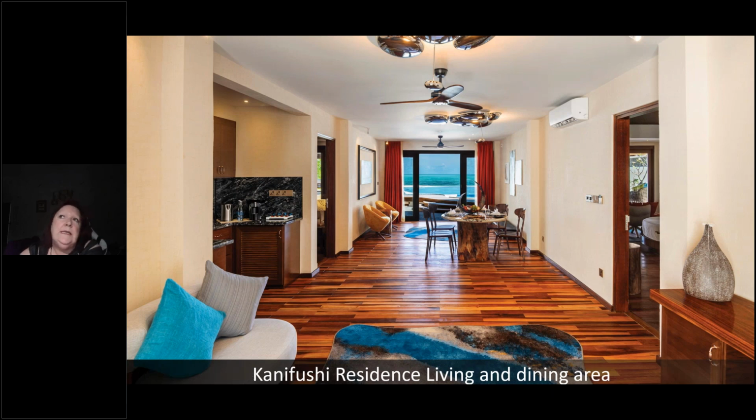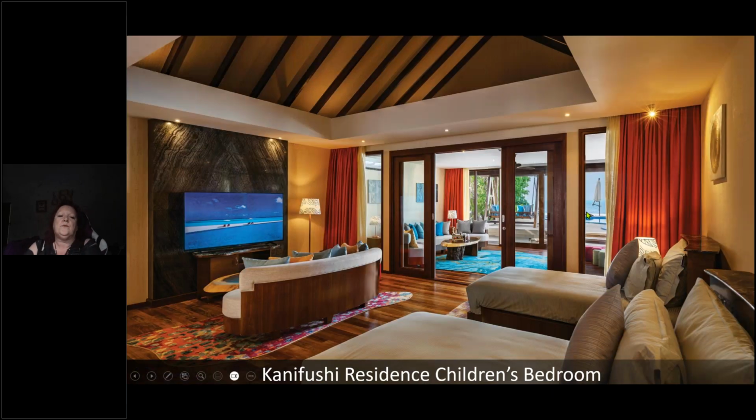If at any point they didn't want to dine out for whatever reason, and they wanted to hire a chef to actually come in and cook for them within their villa and bring food to their villa, obviously that can be done as well.